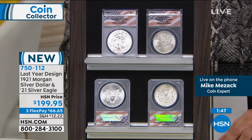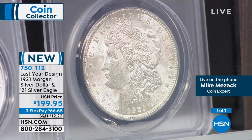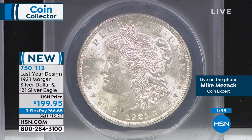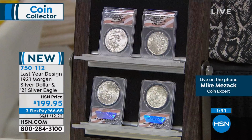Not like a current year issue American Silver Eagle. Well, the government will do everything in their power to make as many as there's demand for. That ship sailed 100 years ago. The ship that sailed making the Morgan silver dollars was wooden. And it really literally sailed away.